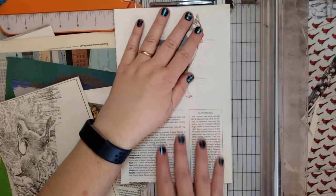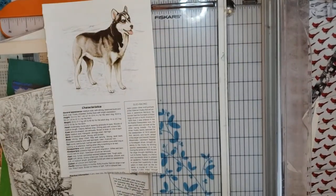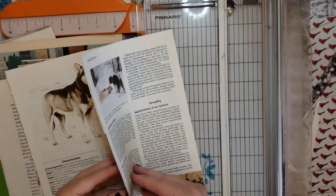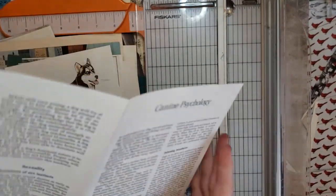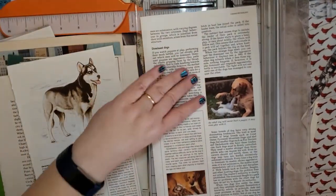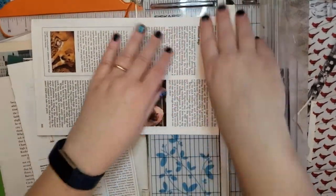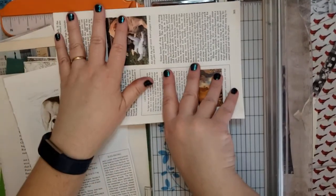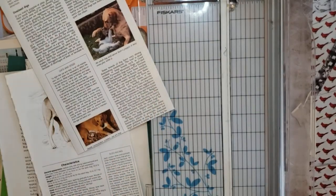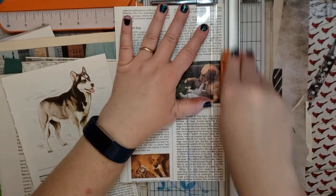All right, and I may reinforce this page with a little bit of washi tape before I put it in. And let's see. It's Canine Psychology. I figured this one, I don't mind painting over all the pages, it's more about medical stuff, because the dog book had all the breeds and a lot of informational stuff in it too.